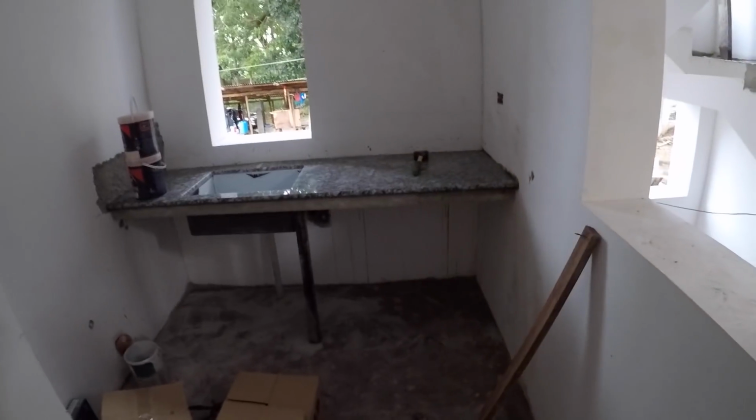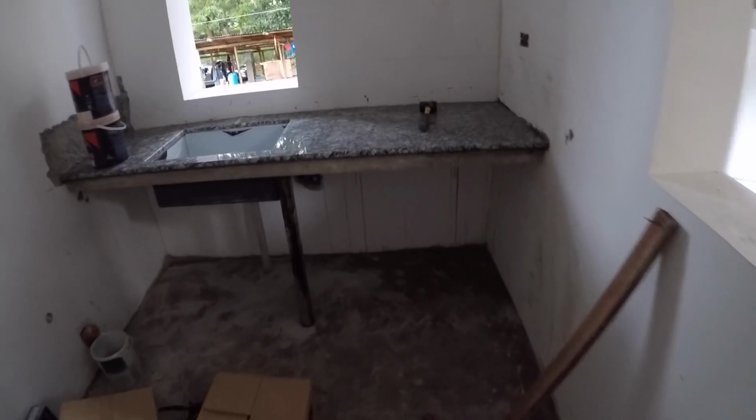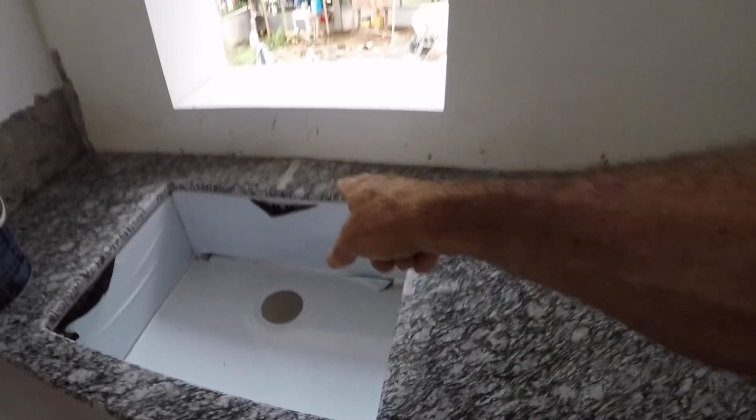You saw in the laundry room, we have our laundry sink installed with the granite countertop. So that's in place right now. I have to, this weekend when I go to pick up appliances and stuff like that. As a matter of fact, I just received a phone call.